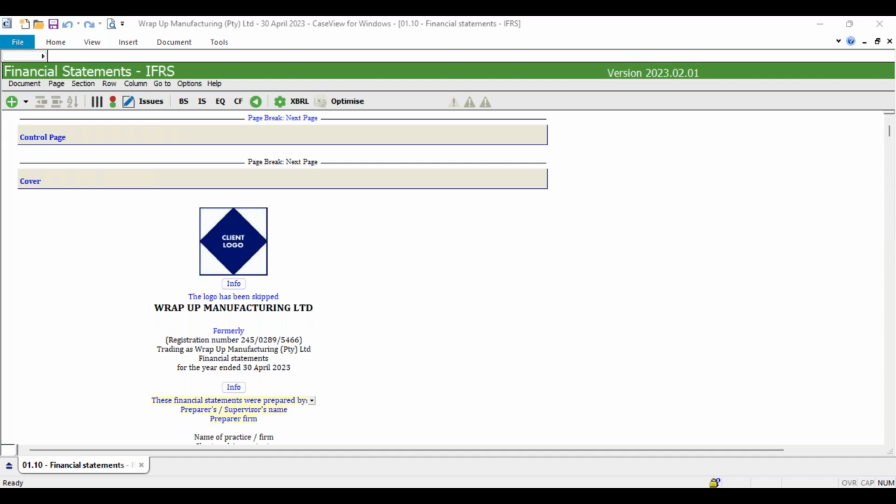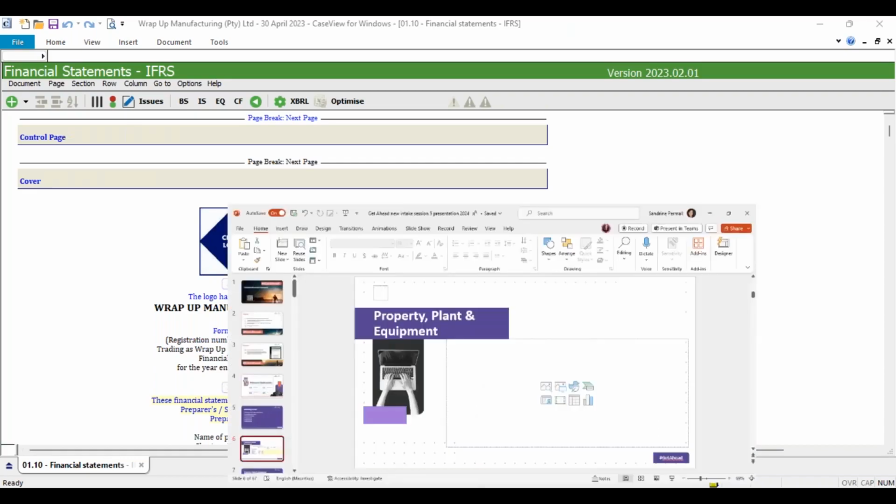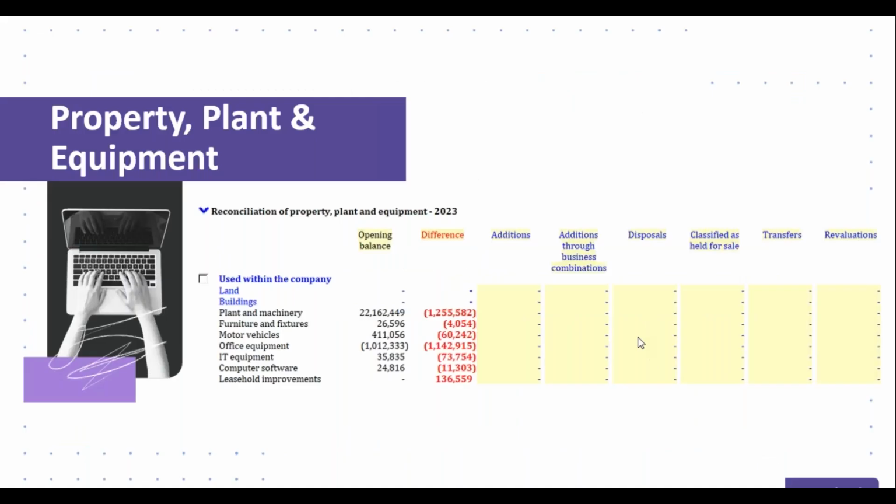All right, thank you everybody for having played the game and raised your hands to indicate that you've been able to open Wrap-Up Manufacturing financial statements. I'm now going to jump back to the presentation, and we're going to start with property, plant, and equipment.